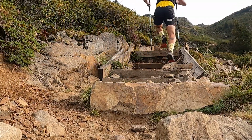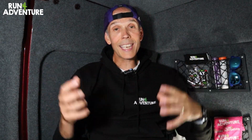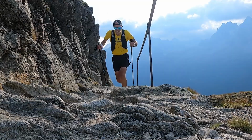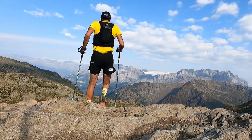It is the day before the big race and the nerves are definitely starting to gather. So to take my mind off the fact that I've got to run 140K with 9,100 meters of elevation, I thought I'd give you guys a detailed look at the kit and the nutrition that I'm going to be using in the race. I have to say the training has gone really well since we've been out here in France, and I've managed to get 31,000 feet of elevation in my legs, which has definitely given me a lot more confidence and a lot more strength when it comes to taking on this adventure.